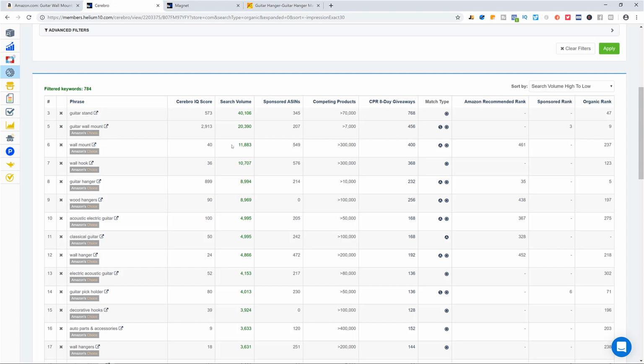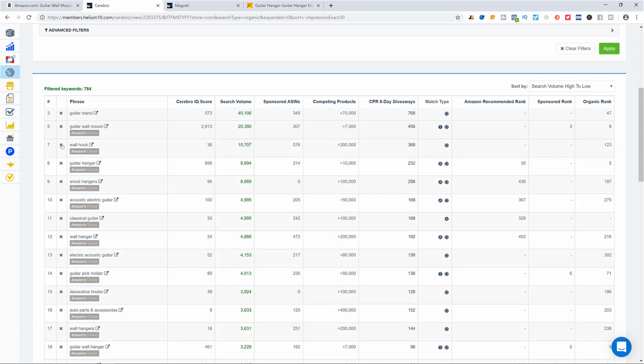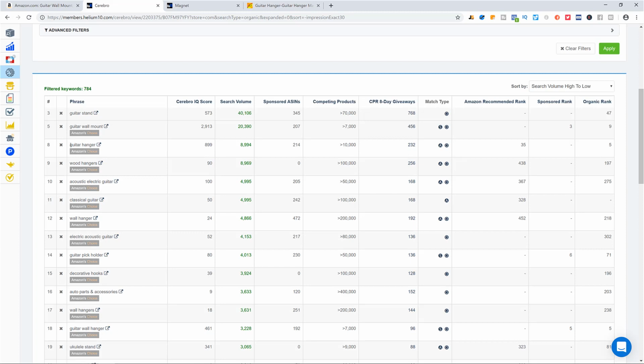But if I go further down the list here and look at something, wall mount, that's not what, wall hook, nope, guitar hanger, this is definitely relevant. So this one has only got 9,000 searches per month, but when I look at the 8-day giveaways, the number of sales I would need to make in an 8-day period, it's a lot less. It's about half, almost exactly half of what I would need to rank for the previous keyword. So this would be much easier to rank for to get onto page 1.